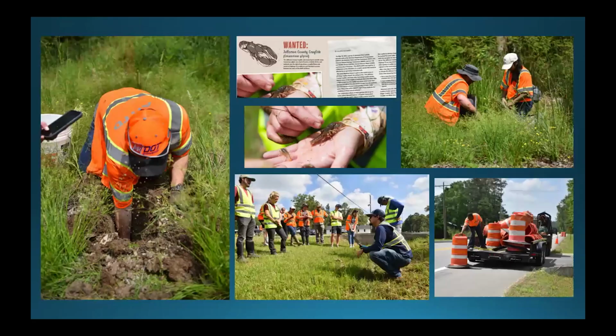All right, it's game time, it's game day. It's the relocation of the Jefferson County crayfish. In May 2023, 24 volunteers from ARDOT, Arkansas Game and Fish Commission, U.S. Fish and Wildlife Service, Arkansas Natural Heritage Commission, University of Arkansas at Pine Bluff, and Central Arkansas Water conducted a translocation effort and moved 83 Jefferson County crayfish from the project footprint.